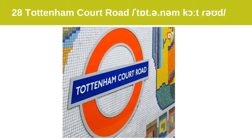Next, another place in London, Tottenham Court Road. It's a place you go if you want to do lots of shopping in London. It's at the corner of Oxford Street and Charing Cross and Tottenham Court Road. And it's very, very popular with our visitors. Lots of people try to pronounce it in full, Tottenham Court Road, but you just push it all together. So it's Tottenham Court Road.